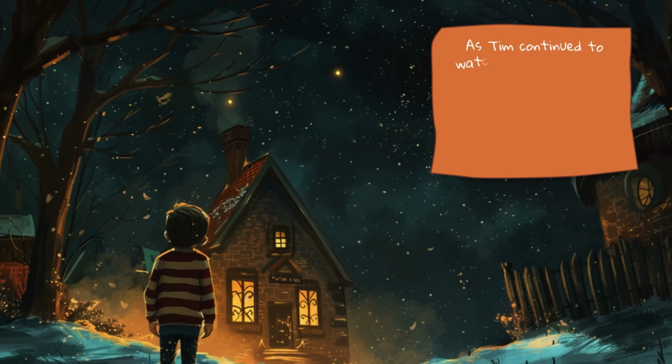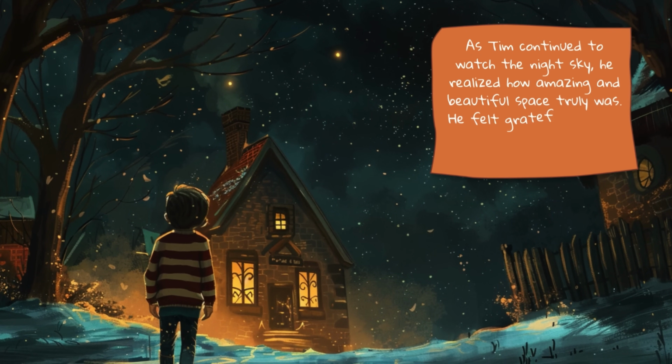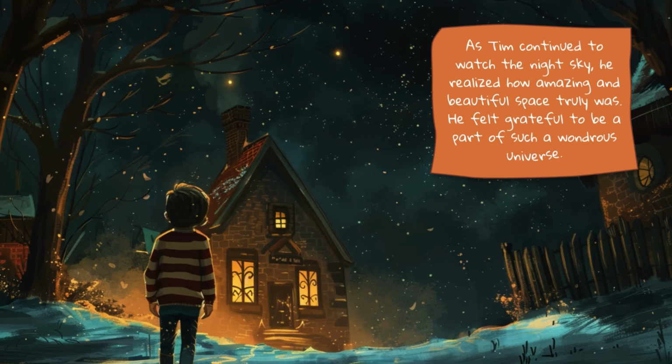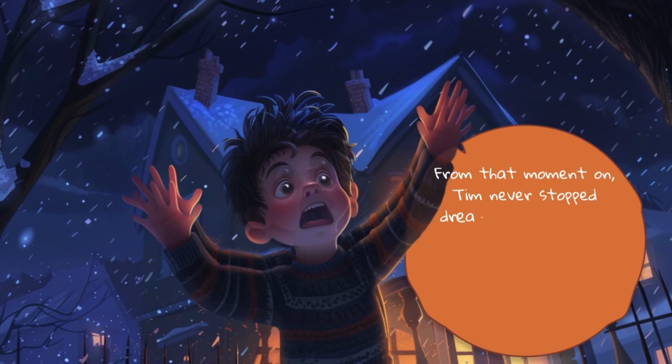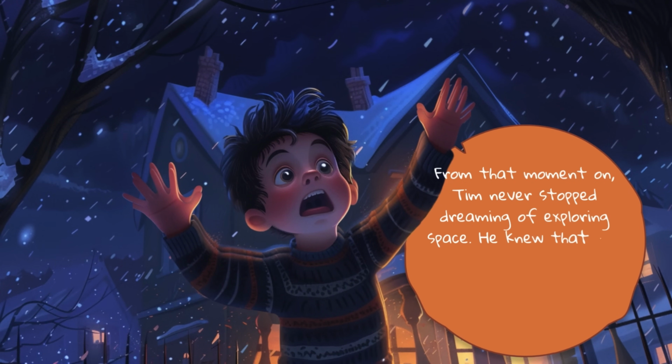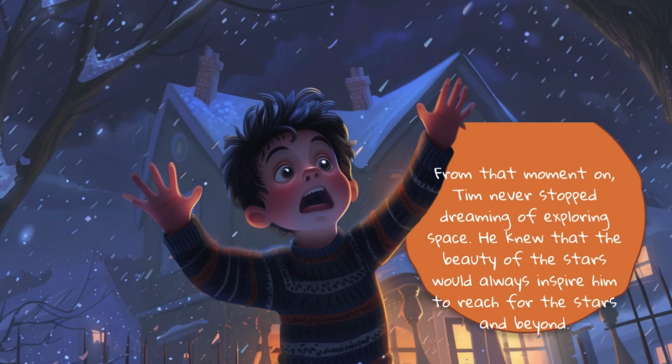As Tim continued to watch the night sky, he realized how amazing and beautiful space truly was. He felt grateful to be a part of such a wondrous universe. From that moment on, Tim never stopped dreaming of exploring space. He knew that the beauty of the stars would always inspire him to reach for the stars and beyond.